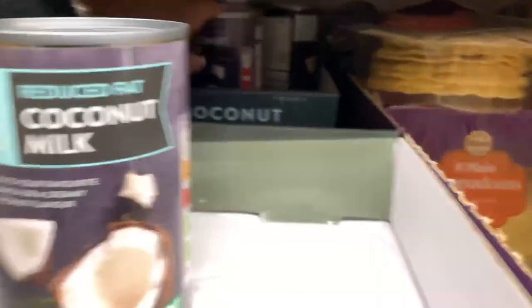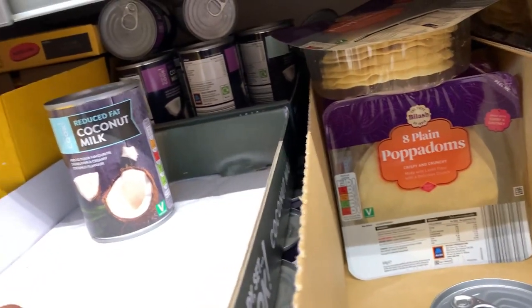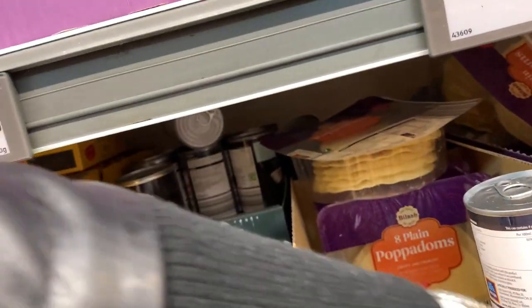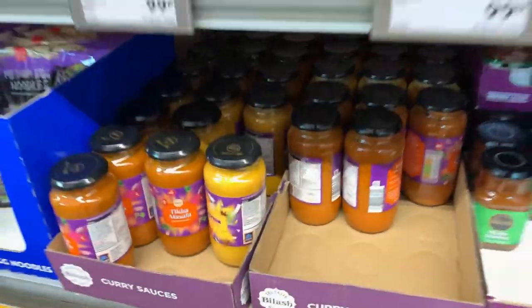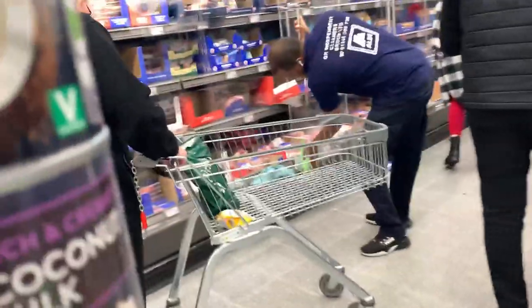Why y'all put the low-fat coconut milk in the front? What are you trying to say? Because I don't want low-fat. How much is the coconut milk anyways? They don't even have the prices on it. But I'm going to get probably three cans. Three tins of coconut milk. I don't know how much for y'all. I want to show you guys the prices as well. But I'm sure it's no more than 40p for one. I think that's how it is. Let's put this in.